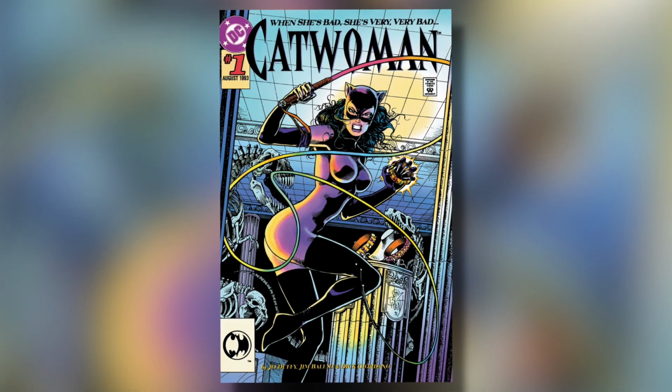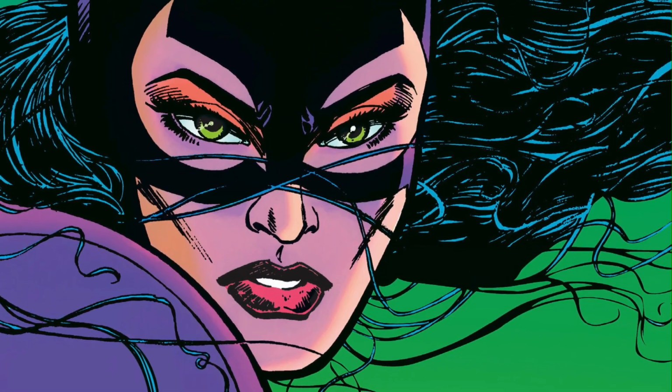First appearing in 1993's Catwoman issue 1, I feel like this suit fuses all the best versions of Catwoman's previous costumes, with a really cool mask, which is cat-like but not too goofy. It's not cartoony, it's sinister. The eye holes are really cool, and the exposed hair at the back is very 90s, but it's very cool.